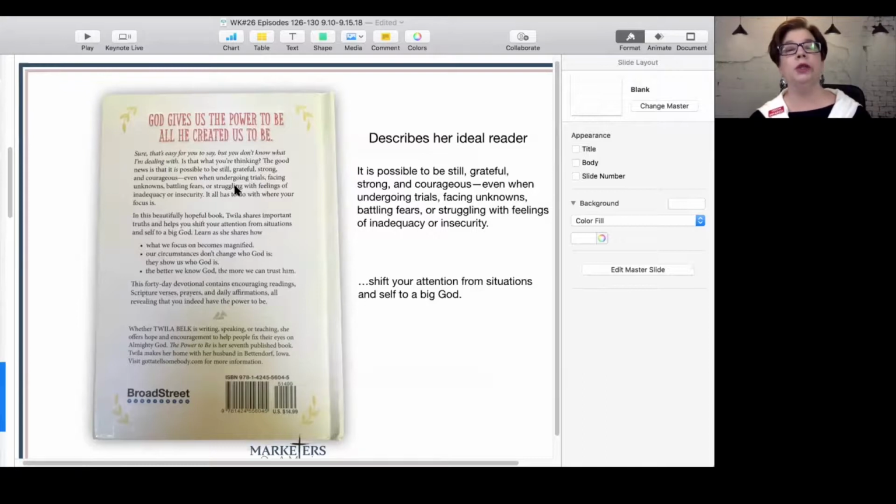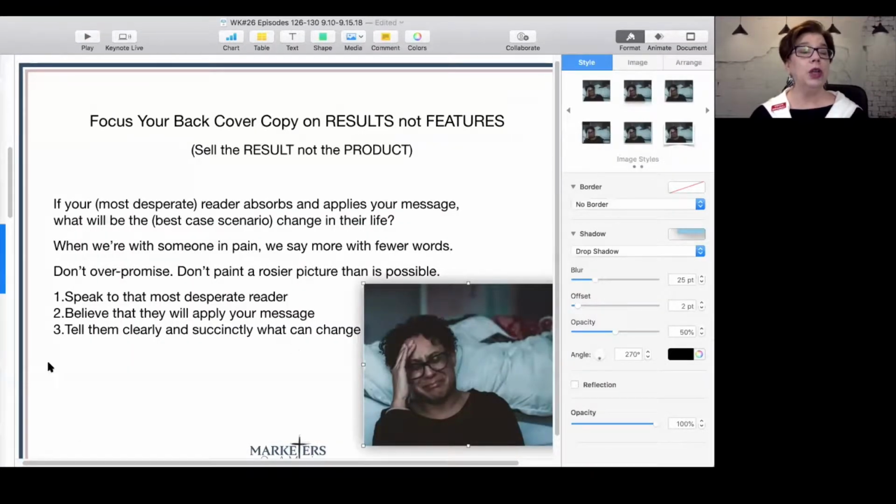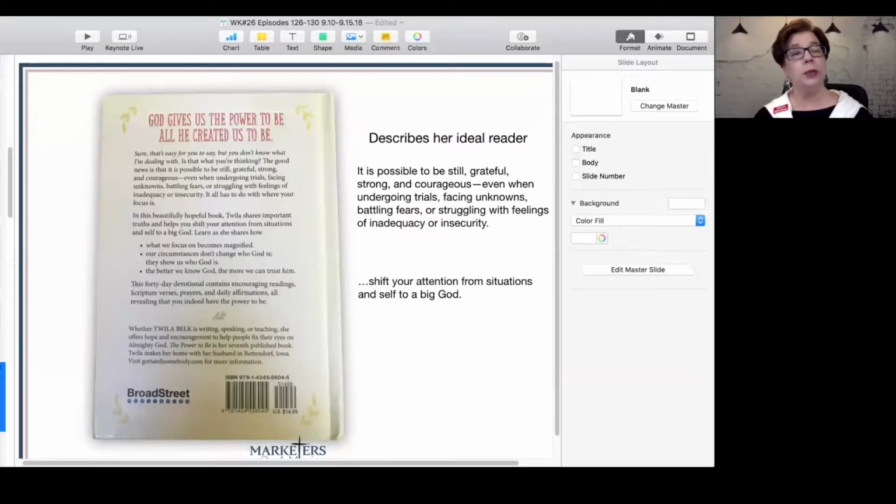Sure, that's easy for you to say, but you don't know what I'm dealing with. Immediately, she's painting the picture. This is my ideal reader for this book. That's this lady, or someone like her. That's not the lady jumping up and down with happiness at this point. She is confused. She isn't sure that this is even going to work. She has questions, and maybe not even anybody to answer those questions. And right away, right here in this next section, Twila promises it's possible to be still, grateful, strong, and courageous. And here, again, another word picture. Even when undergoing trials, facing unknowns, battling fears, or struggling with feelings of inadequacy or insecurity.